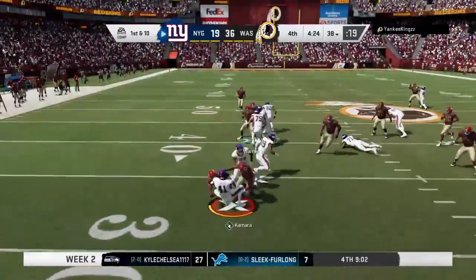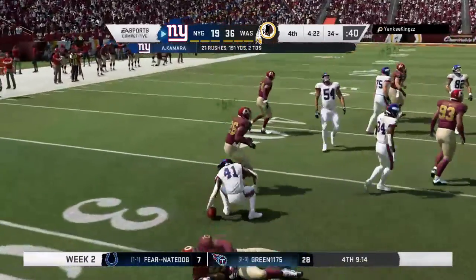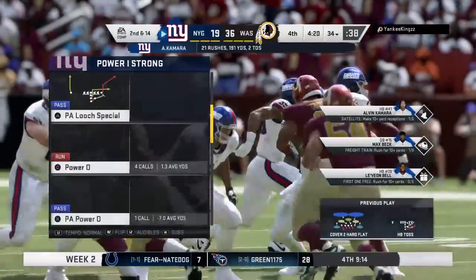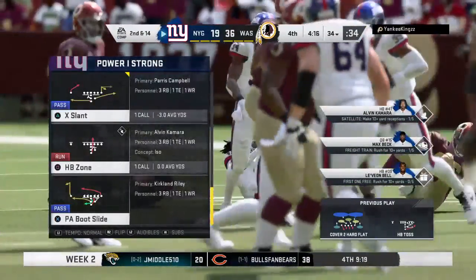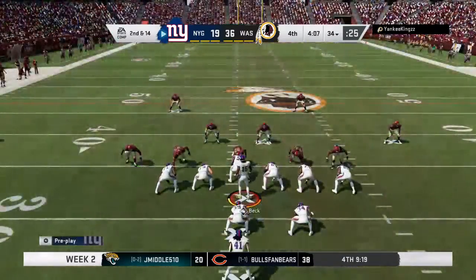Toss play, Kamara. And maybe a measure of revenge there. He's had his way in this one, but this time they get him behind the line. That's going to go as a loss of 4, and it'll be 2nd down.